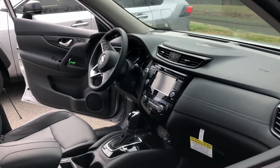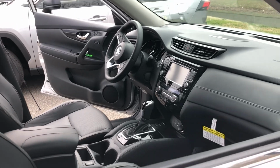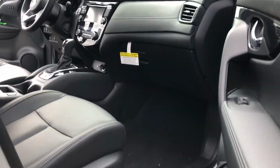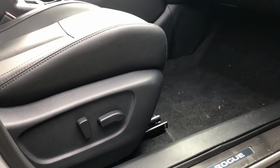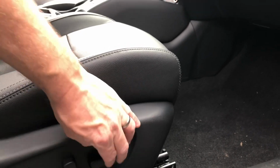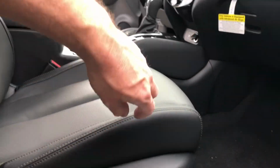This is the Rogue interior looking through the passenger side. I do want to show you one advantage on the Rogue. It does have power controls for the passenger side. It goes forward and backward. It does not go up and down though.